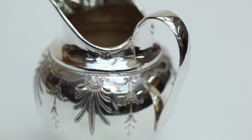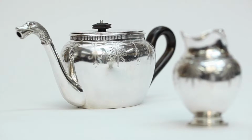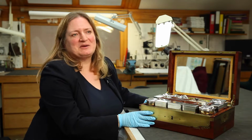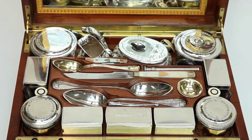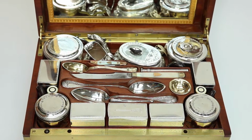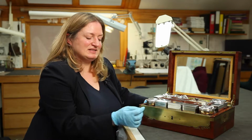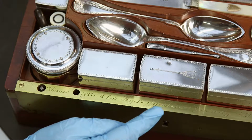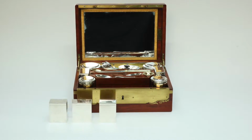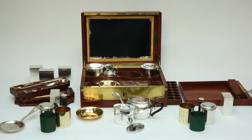In French, these objects are known as nécessaires because they contained all the necessities of life. So in this case, it's aimed at a female recipient, so it has all the objects that were required for making tea, coffee and chocolate, but it also has dressing implements in there as well. It's made by the court goldsmith whose name was Biennet, and he's actually signed the box here. Biennet was renowned for working in the most opulent materials available, but Biennet's real mastery was in being able to display the objects in a very attractive way.